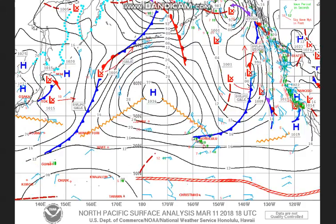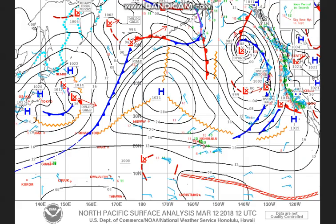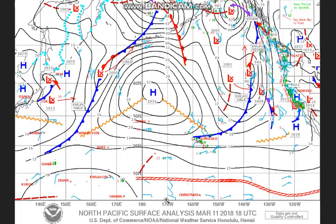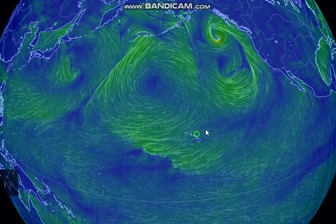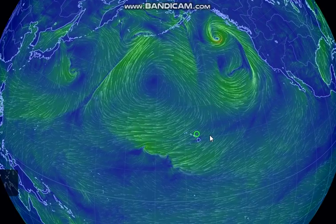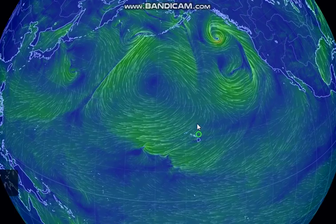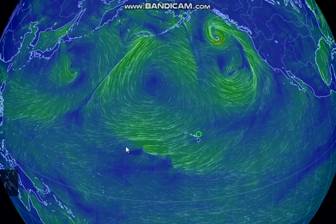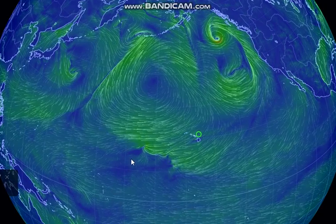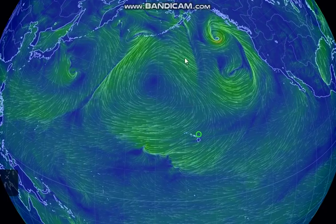Checking out our surface analysis, our dominant high pressure is a 1031, squeezing between this low pressure right here, and we have some developing troughs below us. Looking at our wind map, we see that high pressure is filling in with a northeast wind around 31 knots on the islands. We have this disturbance developing below us, which is going to start giving us all that crazy weather. And our waves are going to be just coming from the northeast, but mixed in with a bunch of other swells.